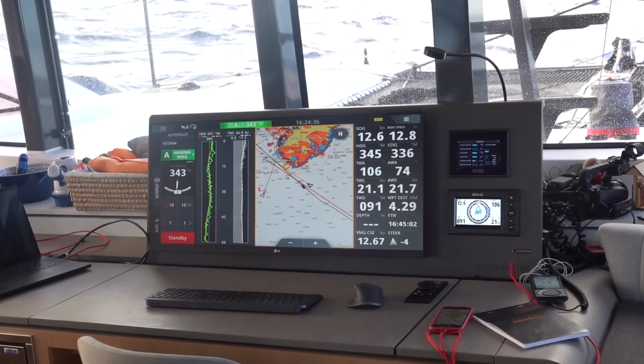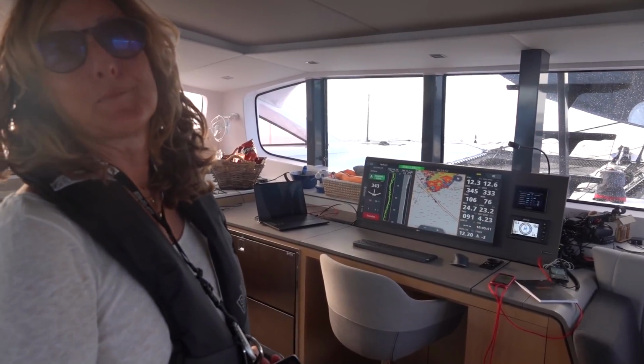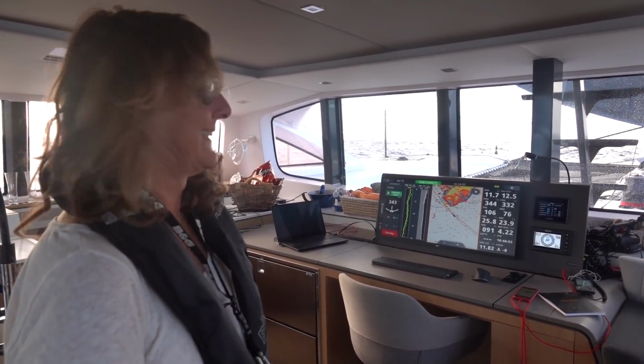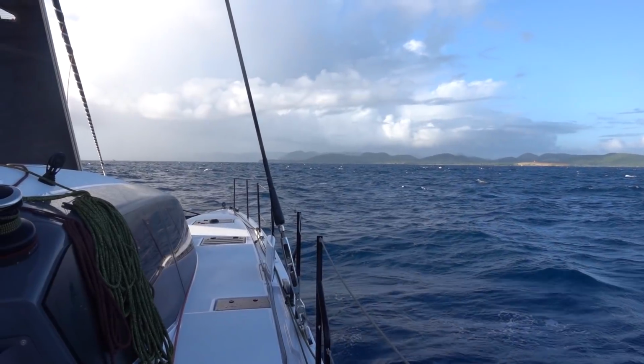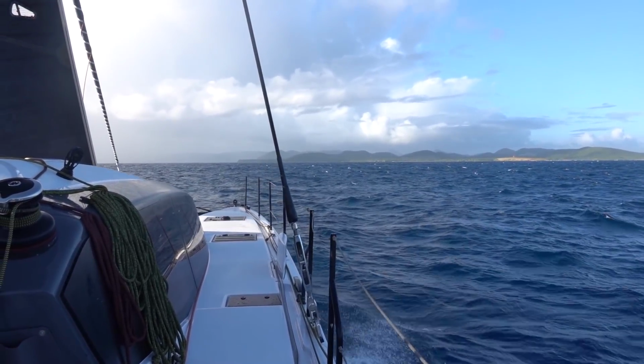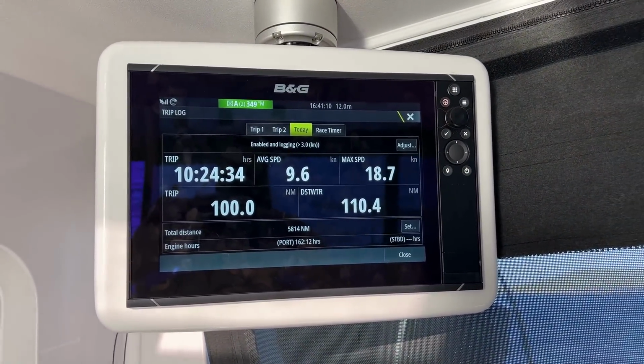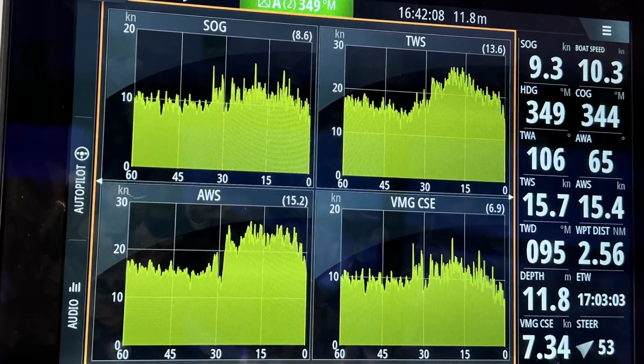Yeah, well, because the main goal for today was to arrive here in broad daylight. 100 miles in broad daylight. That's not bad. No. So 100 miles in under 10 and a half hours. 9.6 on average.